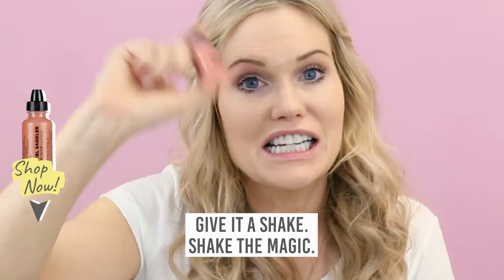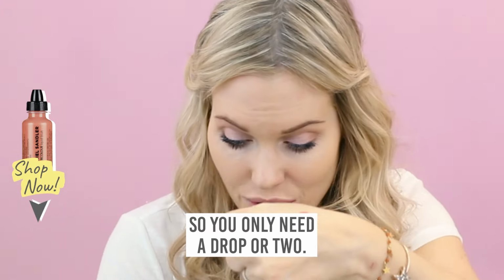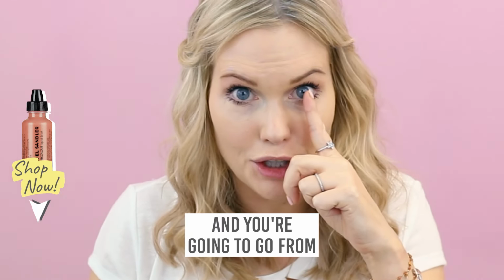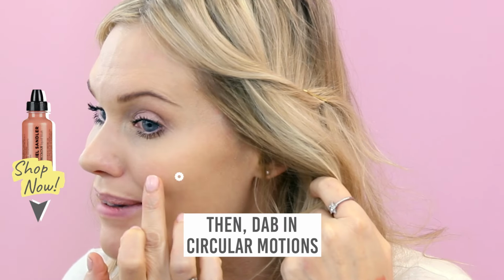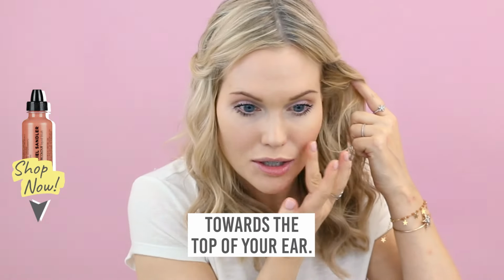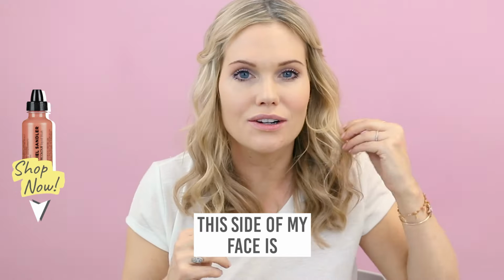Give it a little shake, shake the magic, a little dot on the back of your hand, and it is like a water consistency, so you only need a drop or two, and then with your finger pat in, and you're going to smile, and you're going to go from your pupil down to the cheeky bit of your cheek there. You're going to dab, and then dab in circular motions, and then blend up towards the top of your ear. And you can see that just with one coat, this side of my face is just looking more kind of ta-da!